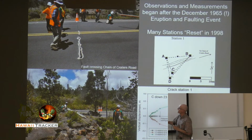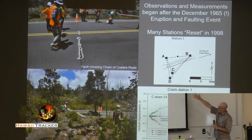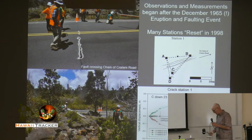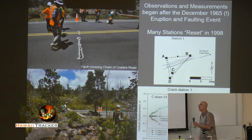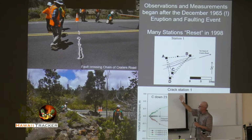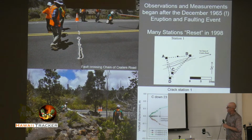Okay? So this is actually one of the old sites. This is one of the original sites near the Chain of Craters Road. And you can see this is just a graph, and one goes up, one goes down, but the idea is that the relative motion between point A and point C, or point B and point C, is such that it's creeping a little bit all the time, right? And it's moved 25 centimeters in the last, whatever that is, 55 years.